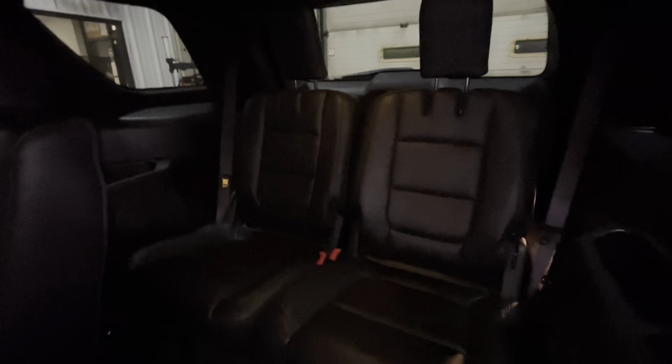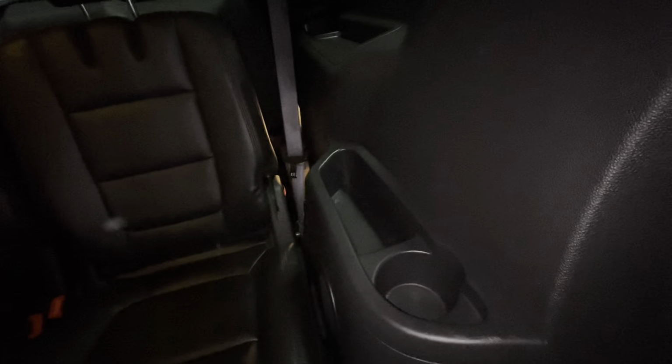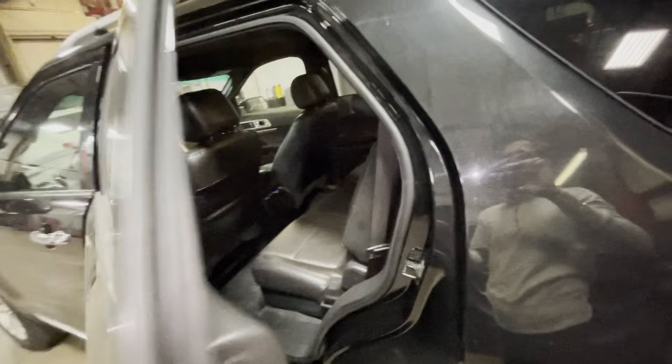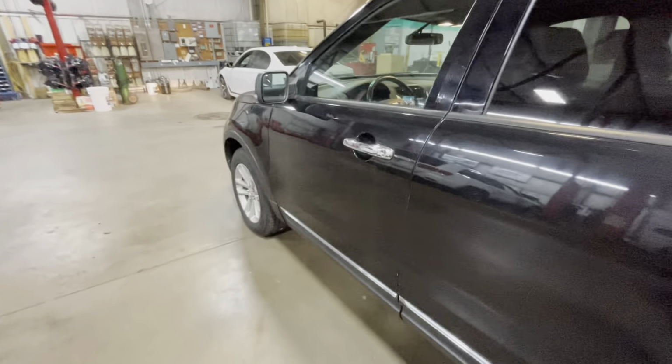Alrighty guys, like I stated, we got some third row seating options right over here. So it seats two in the back, and then we have some cup holders on either side of the seats. Sorry if we're seeing some dust particles flying around. All right, go ahead and close this up. So from here we will check out the engine compartment and see how that is.